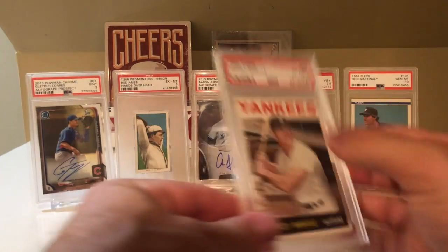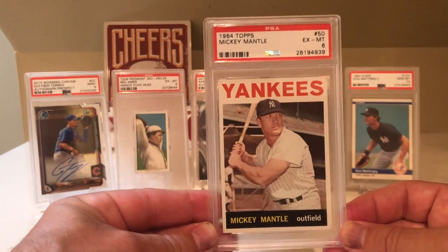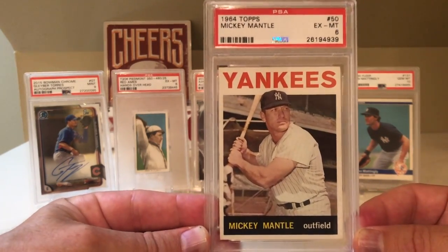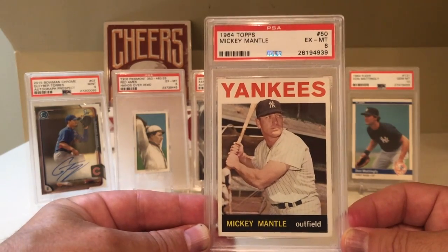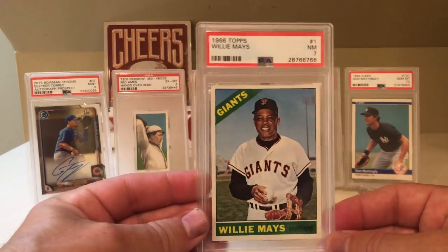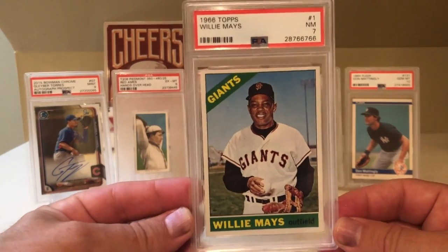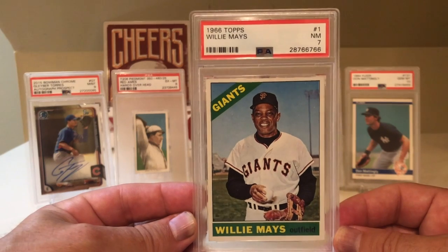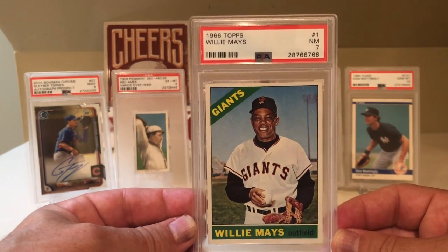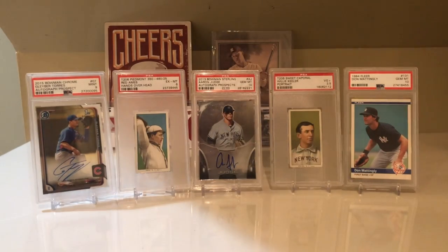At number 35 is this 1964 Topps Mickey Mantle in a PSA 6. Just a really beautiful card of the Mick. At 34, yet another card that I bought at a show, ungraded, and submitted it, and it came back as a PSA 7, the 1966 Topps Willie Mays.